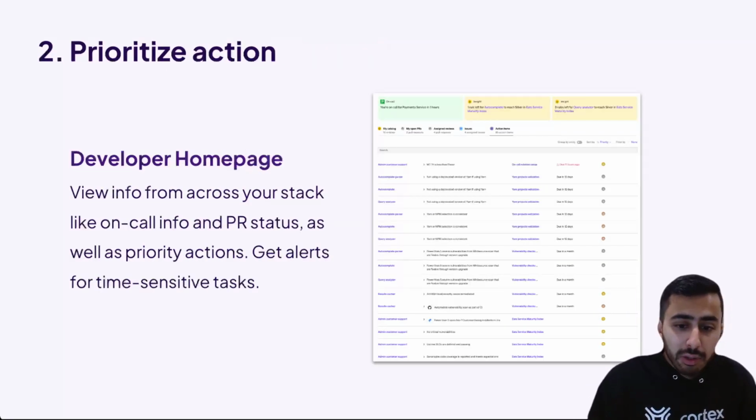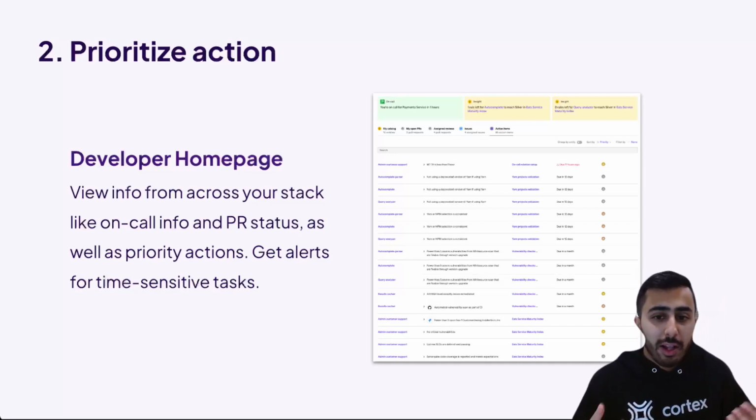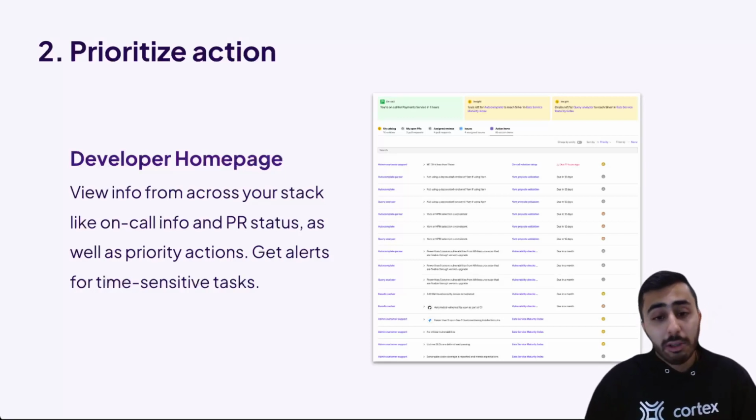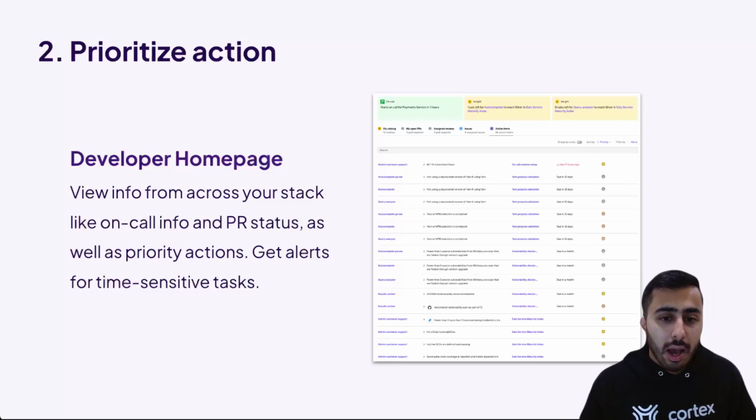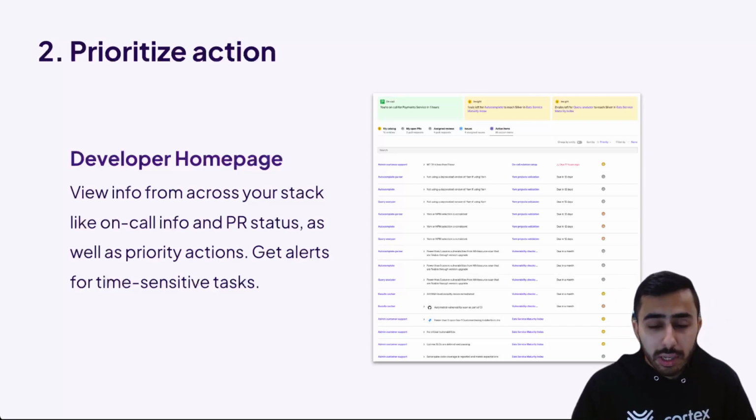The second capability, and we'll talk about this, is action. How do we prioritize action? So one great example of this is a developer homepage. So if I'm a developer, I log into Cortex and I immediately get a bunch of information like, am I currently on call or am I going on call soon? What are my open PRs? What are reviews that are assigned to me? What are my Jira tickets? The services that I own and their current health, but also prioritized action items.